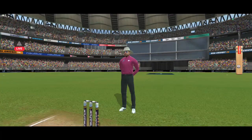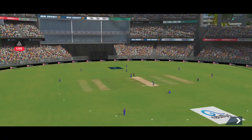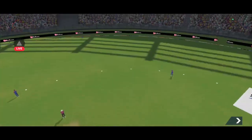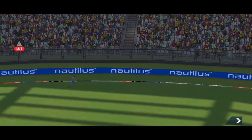Oh, that's beautifully done by the batsman. Exquisite timing. If I'm looking for a power play, he will hit every ball. Lovely timing, ball hitting the sweet spot. Fours and sixes only.